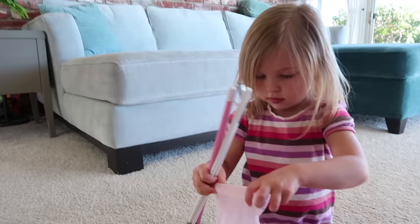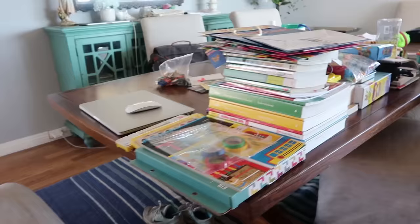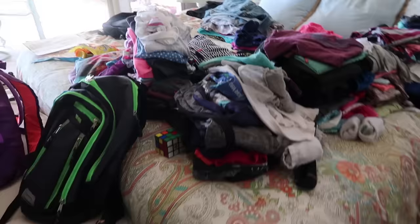You helping me clean up? So we actually still have a couple days until we leave for Missouri, but we wanted to start getting everything ready so it wasn't super stressful on our last day or two here.